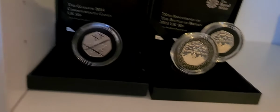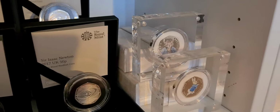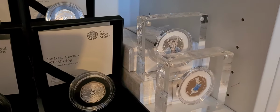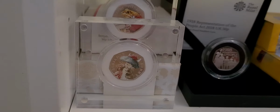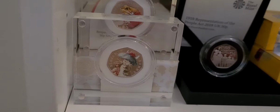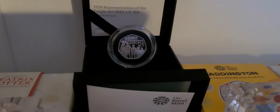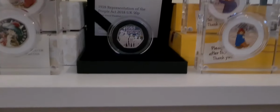And then moving on to the front row, PA4 coins again, the whole way down. And then at the end, the first 2 of the 2017 colour Beatrix Potter coins. So you got Tom Kitten there and Peter Rabbit. And then on the final shelf on this cabinet, we have the infamous Benjamin Bunny, the most widely circulated 50p, that's a commemorative one. And behind it, Jeremy Fisher, and the Representation of the People Act, which is a really nice coin, even in this sort of dull light. The coins have got a nice luster to them.